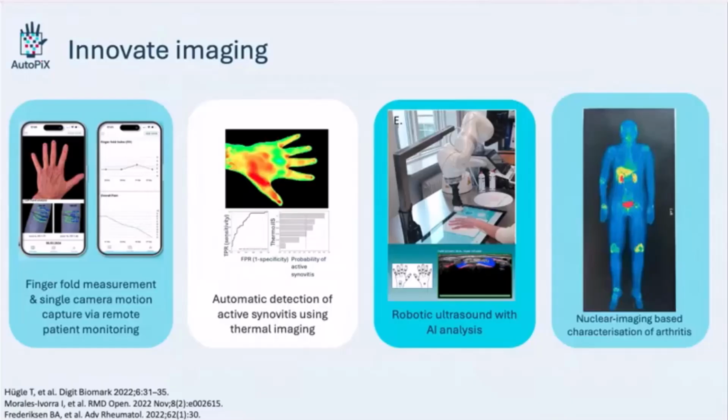We can also do things, again using smartphones, but attaching a so-called thermal camera to this. This will be done as an in-clinic assessment, so it will happen when the patients come to visit the physicians, and that can be used to generate these images, heat maps, which can again provide information about inflammation.